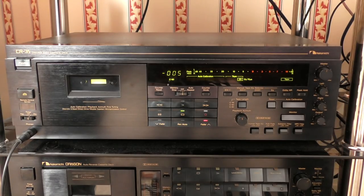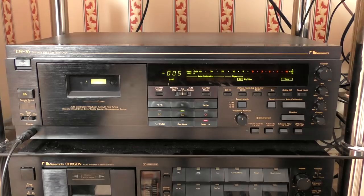Now, the thing is, you could take a tape and you could play an amazing song on it, and it could be a bad tape, but because the song's amazing, you think, oh wow, that's really good, I like that. And likewise, you could take a terrible song and play it on a really good tape and think, ugh, I don't like that tape.